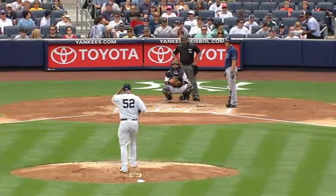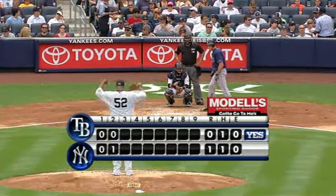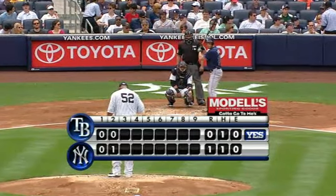Brignac and Upton, 8-9 and 1 in the Rays order. On the Modell scoreboard, it's 1-0 Yankees. Modell's the official sporting goods retailer of the New York Yankees.